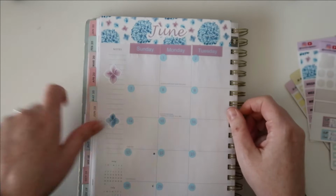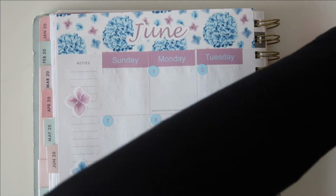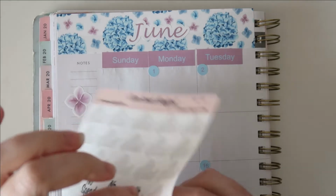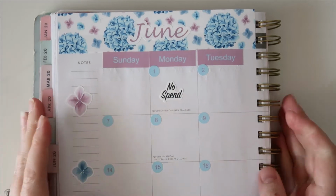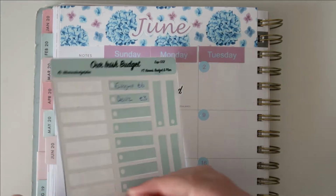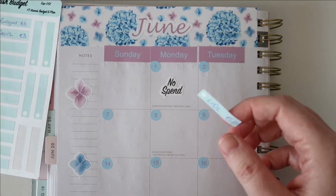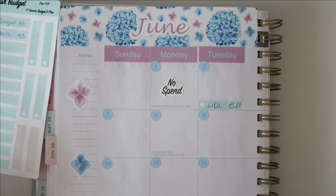For this part I always zoom you in just so you can have a closer look. June the 1st was a no spend day, and it was the only no spend day of the week, unfortunately, but still it was a no spend. Then on June the 2nd we had to go to Lidl and I bought passata and bread and that sort of stuff, and it was $5.87 that we spent there that day.